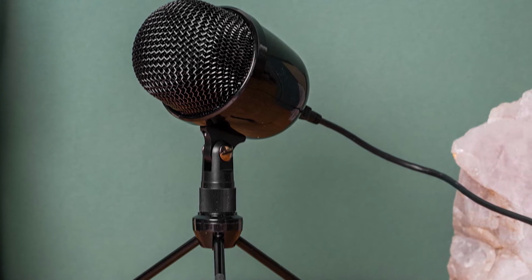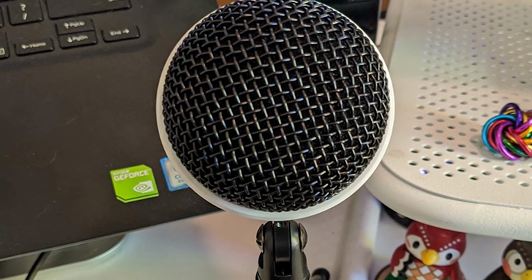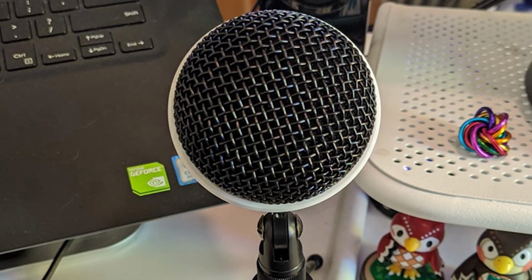The mic feels cheaply made, light enough and flimsy enough that the weight of the USB cord attaching it to my PC was enough to scoot it across the desk whenever I tried to set it down. The good news is that it wasn't seriously damaged after it fell off of the desk. The bad news is that it would have fallen if it had been more substantial.